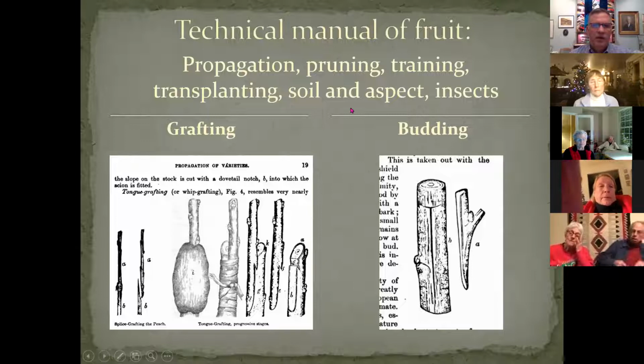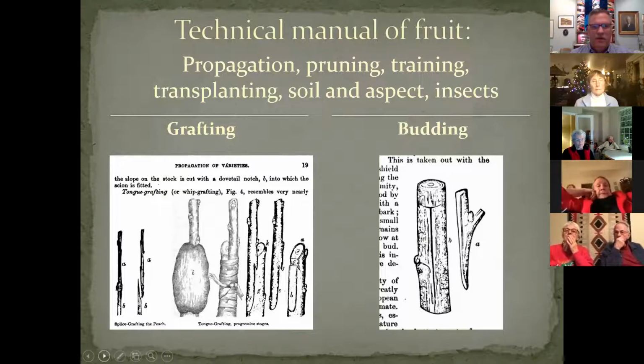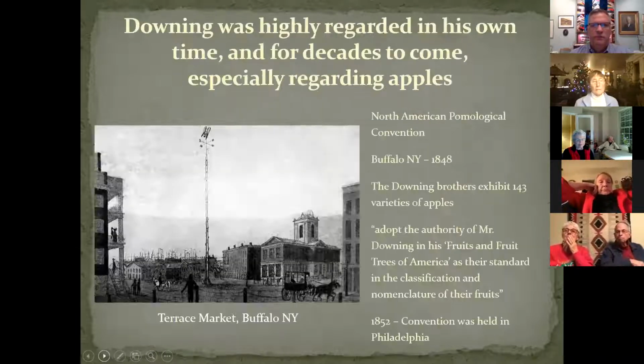And by the way, how to deal with soil, different aspects, and insects. So even pest management was involved here. So a little bit about how well regarded Andrew Jackson Downing was.